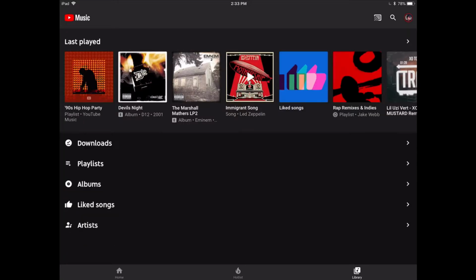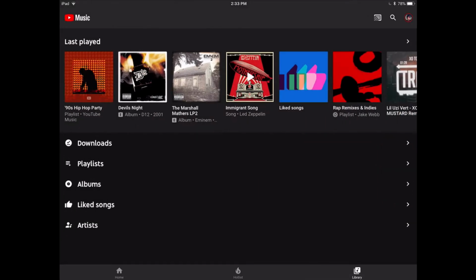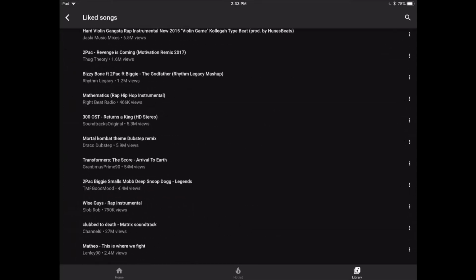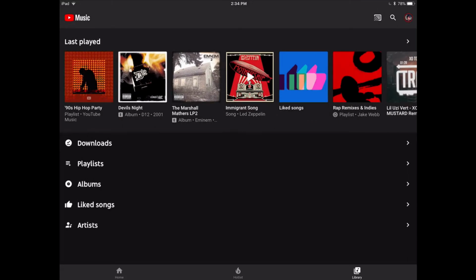The final things here on the library tab are your albums, which you can save albums to. I personally have never used this feature, but it's here if you are somebody that does use it. I've added some albums there just for sake of showing. Your liked songs: all the songs that you like in YouTube Music, or even if you've previously liked stuff on the YouTube app itself, the actual YouTube app, will appear here in your liked songs.